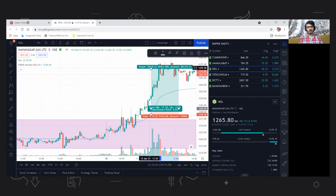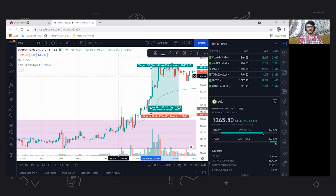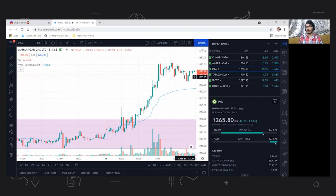But again, this is not practical enough. If you look at it, the first exit that we took was somewhere between 1254, 55 levels. Then the next exit was somewhere around here, 1262 levels, and the last exit was here. So we were constantly scaling out of the position. This was the trade idea, and this was a very good trade. This trade alone would have just made your day.